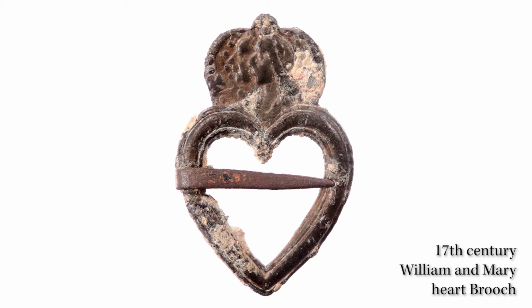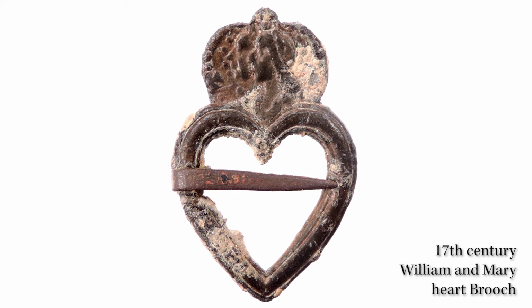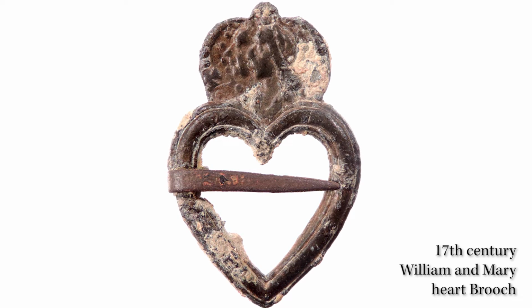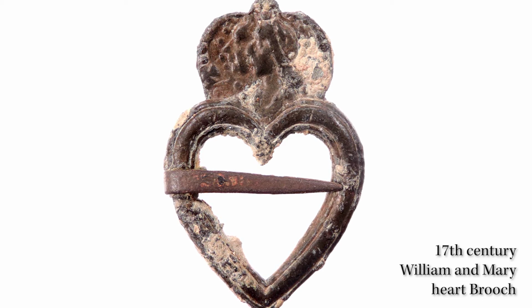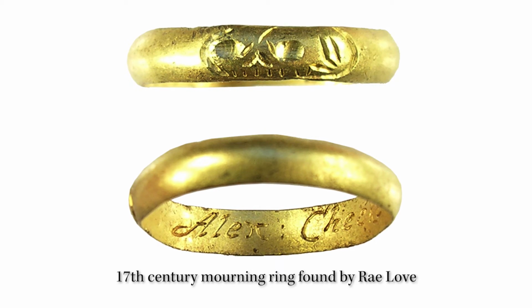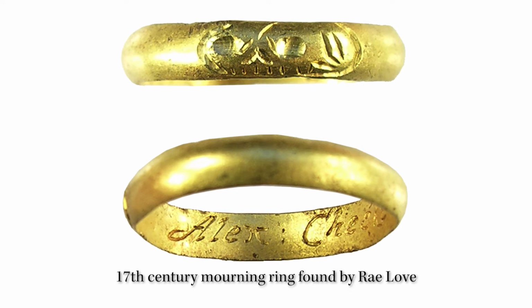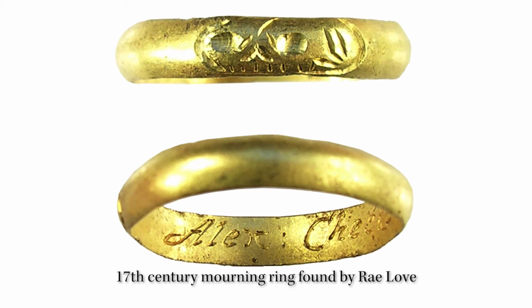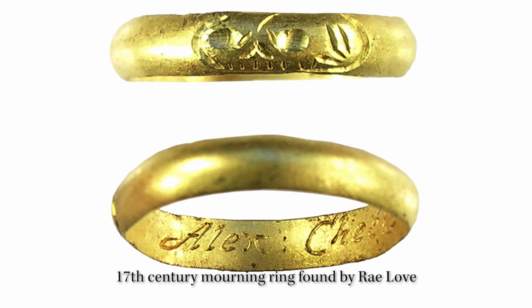In this photograph, you can see a beautiful brooch that shows William and Mary at the top of it, and it's in a heart shape. And this would have been fixed to a shirt or other type of garment as decoration and something to ornament your clothes. In this photograph, you can see a 17th century mourning ring that was found by mudlark Ray Love. And it's got a picture of a skull on it, beautifully engraved into the outer surface of the ring. And inside, you can see the person's name. His name was Alex Cheek. And the Museum of London actually found this guy's will, and it dates back to the late 17th century.